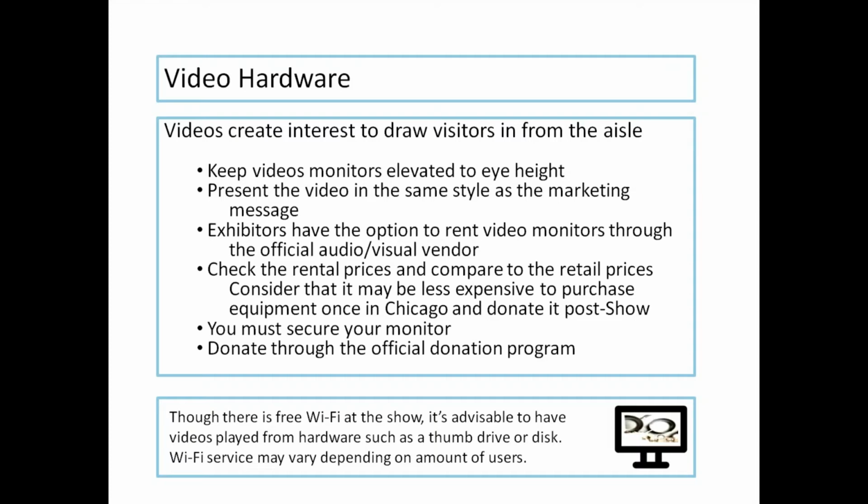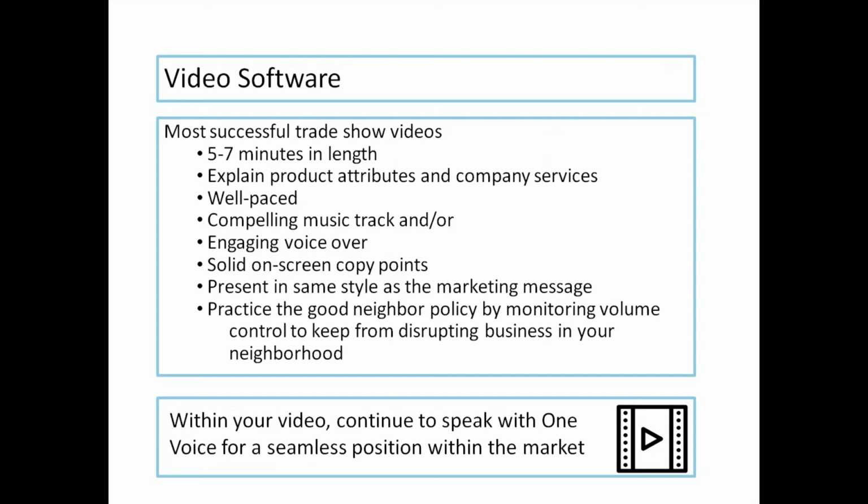There is free Wi-Fi at the show. It is advisable to have your video players from hardware, though, such as a thumb drive or a disc, because Wi-Fi service may depend on the amount of users, and there's going to be a lot of people at the show. So yes, there's Wi-Fi at the show, but no, I would not recommend that you run your video and depend on it through Wi-Fi.